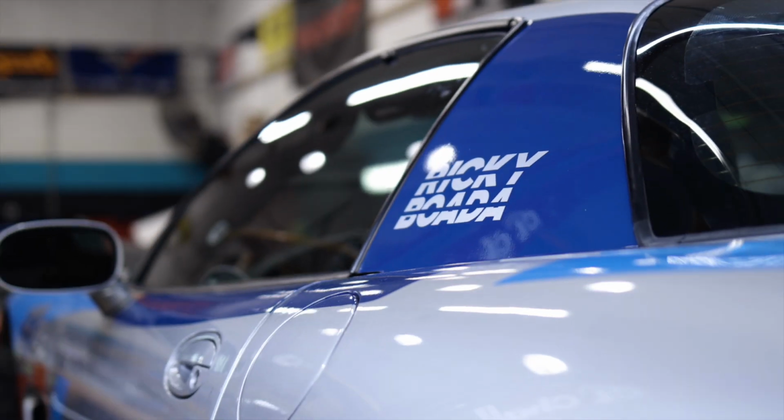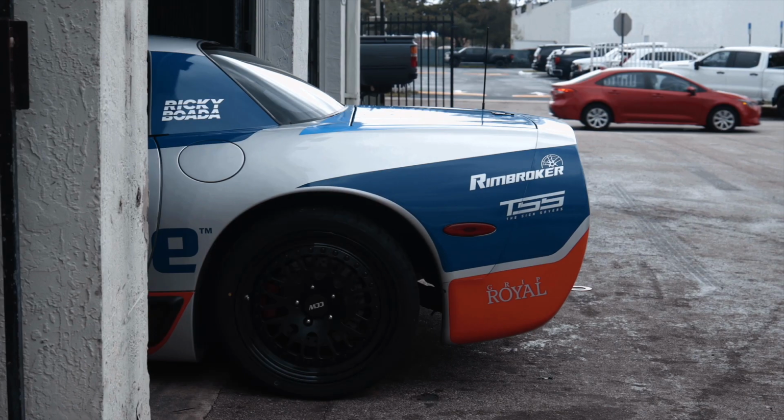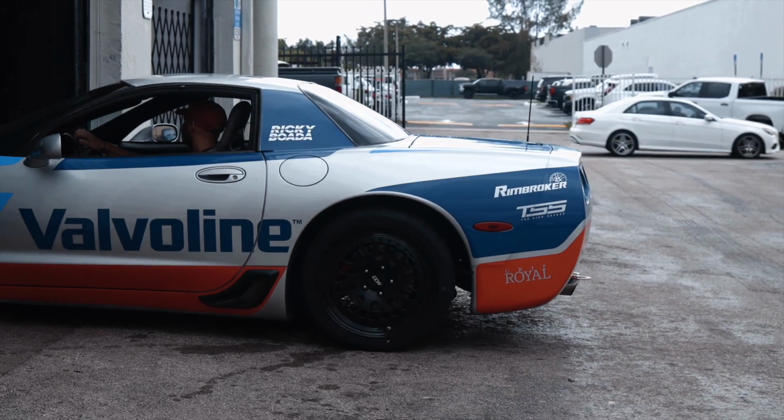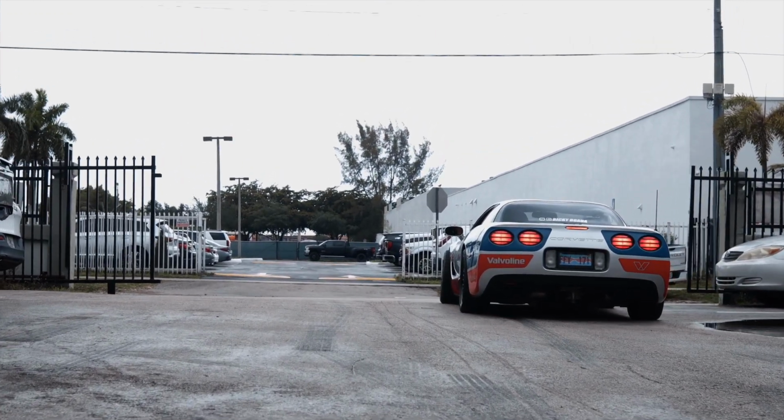To my opinion, beautiful, very classic. And now it actually looks like a drift car. It looks like a race car, which I love because it's still a street car, but it looks like a race car. Here we pulled out the car, gonna give it a little spin. It looks amazing. The wrap was done by the Sign Savers. The whole design was done in collaboration with Valvoline.